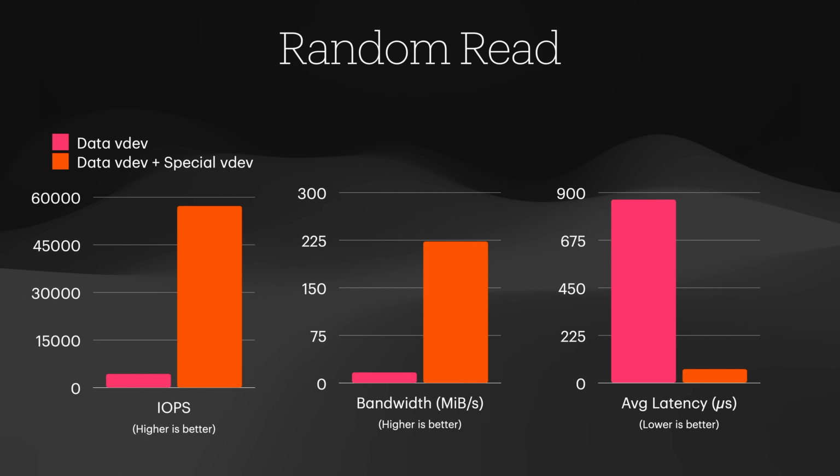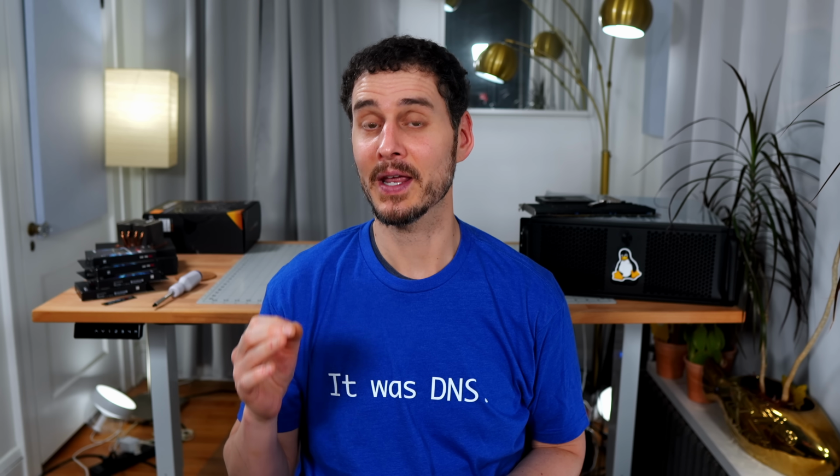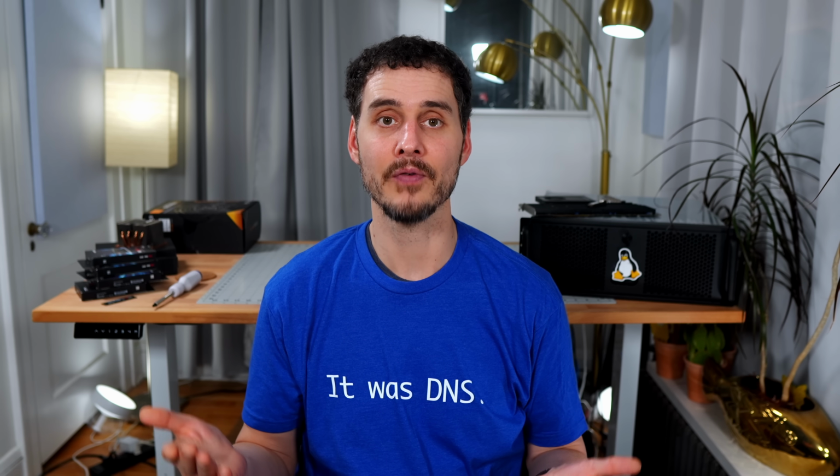Let's start with the 4K random read test. With just one spinning disk, the pool hit around 4,300 IOPS. But once we added the NVMe special VDEV, that jumped to over 57,000. Now that's more than a 13-time increase. Also, latency dropped from 866 microseconds to just 66, and that's where the difference really shows up. This kind of improvement is the one that you feel when you're browsing directories or launching containers. The system just reacts faster.